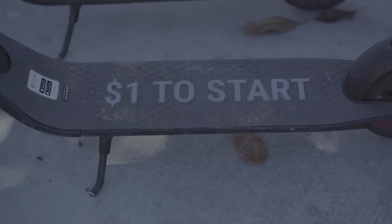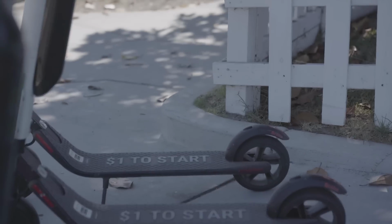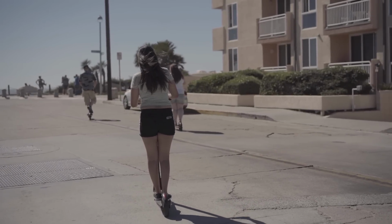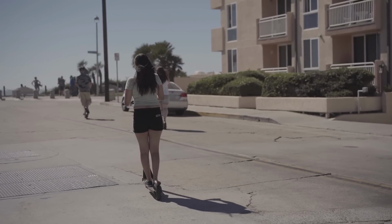When you rent them, they cost $1 to start and about 15 cents a minute. They are fun and useful, but when the cost starts to add up, you might be wondering if you should buy one for commuting to work every day.